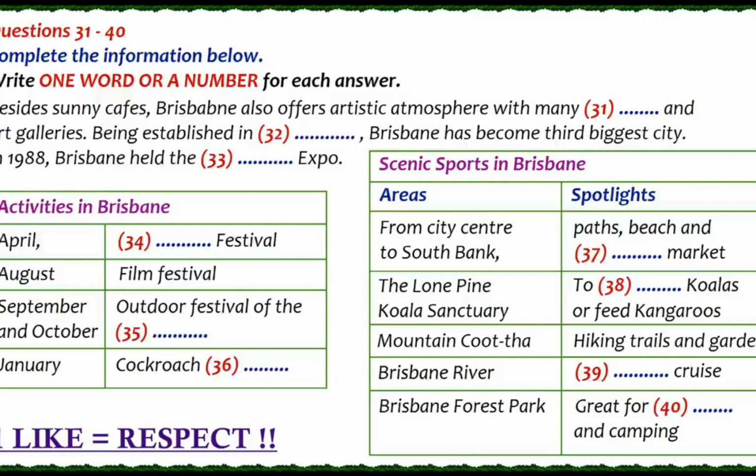In 1988, the world watched as Brisbane hosted the World Expo. This international fair showcased new technology, but it also showed off the city of Brisbane to the world. Brisbane also hosts a wide range of events year-round. In April, everyone can enjoy a few laughs at the Comedy Festival, and movie lovers will enjoy a film festival that takes place every August.